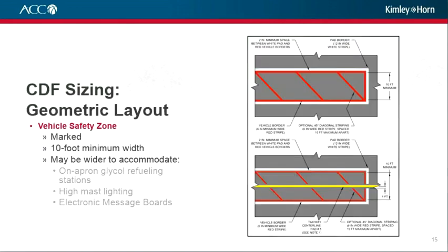Another component to the CDF sizing is the vehicle safety zone, and these zones are parallel to the aircraft during their taxi in and taxi out of the de-icing pad. These are marked and are at a minimum 10 foot wide, as you can see on the right-hand side, coming from the FAA advisory circular. 10 foot is the minimum, but keep in mind these can be much wider, up to 40 or 50 feet, to accommodate such things as glycol refueling stations that may have tanks actually sitting right on the apron, so that de-icing trucks don't have to go back to a separate area, driving through the snowstorm. They can just refill right there on the pad and return for the next de-icing aircraft.